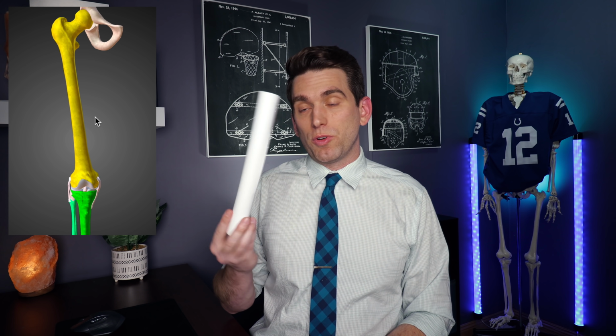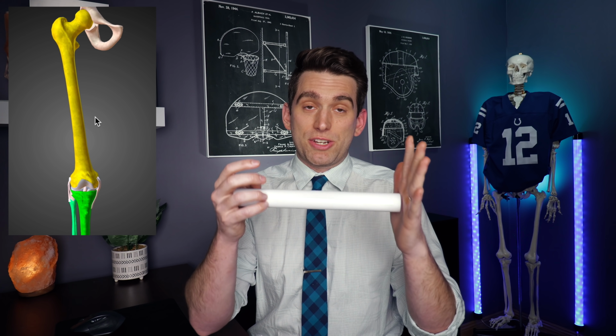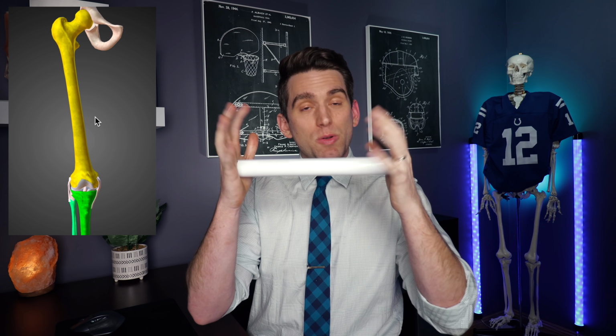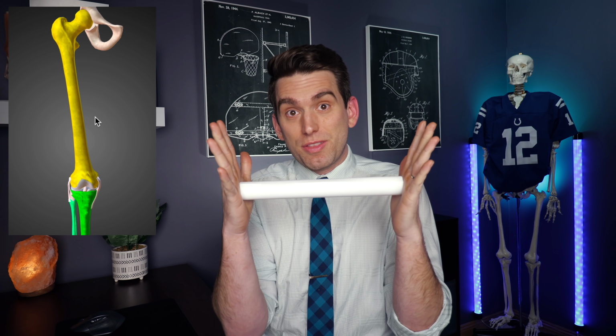Now, the exact way that the force is applied to the bone actually plays a role in how it could break. If this rolled up piece of paper is our femur, our bones are pretty strong in compression, meaning pushing in from the two ends this way and that way. Bones hold up pretty well. It's pretty hard for me to crush this tube of paper, even though it's just thin paper.